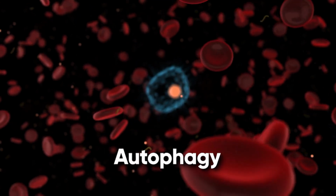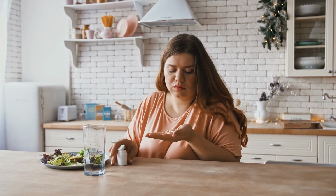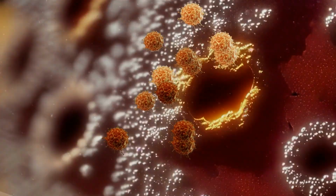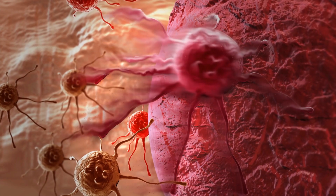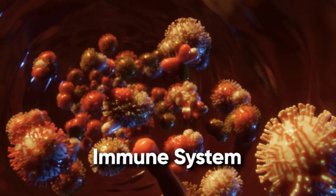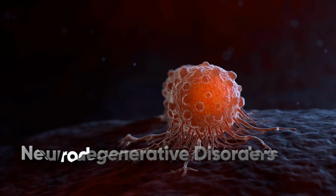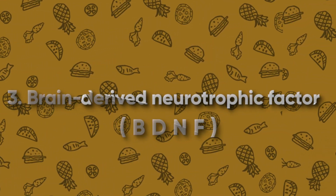Autophagy, or the cellular recycling process. During fasting, especially extended fasts, your body may enter a state of autophagy, removing damaged or dysfunctional cellular components and recycling them. This process is like a cellular cleanup and can have various health benefits. Autophagy can improve cellular health, boost the immune system, and reduce the risk of certain diseases, including cancer and neurodegenerative disorders.